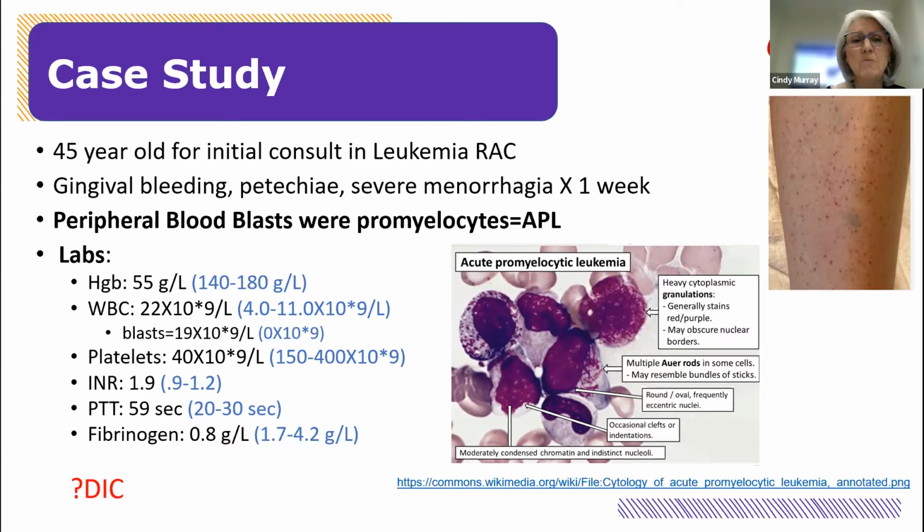So in the meantime, while we were gathering up all this information, we got a call from the hematopathologist who had looked at her blood smear and identified that the peripheral blasts were actually promyelocytes, which meant that she had an APL, or an acute promyelocytic leukemia, which, if you recall, is one of the conditions that can predispose a patient to developing DIC. So did she have DIC for sure? Next slide, please.